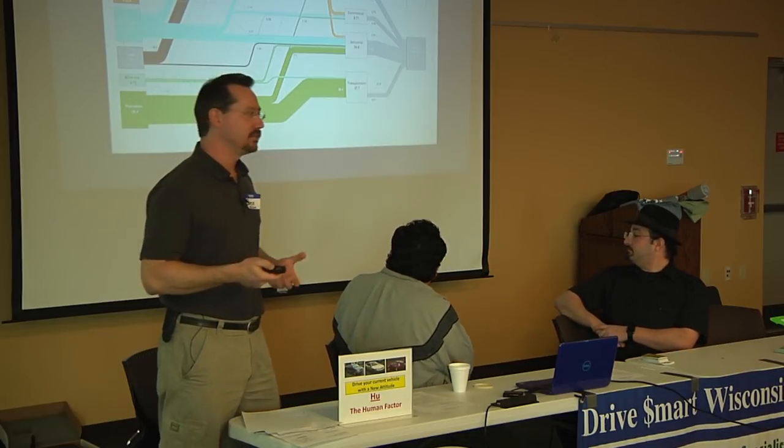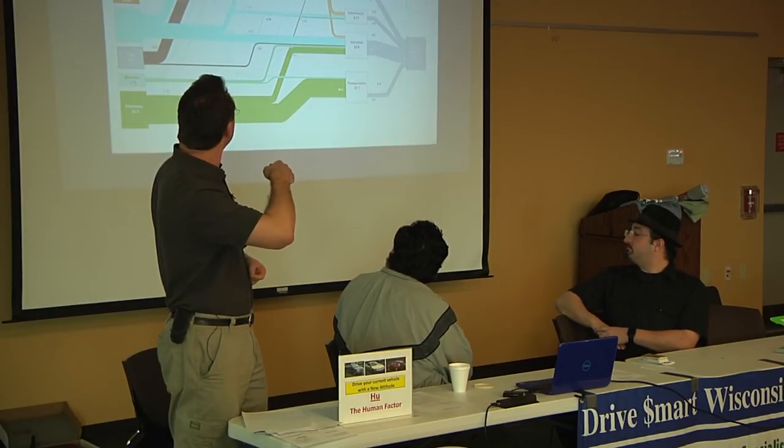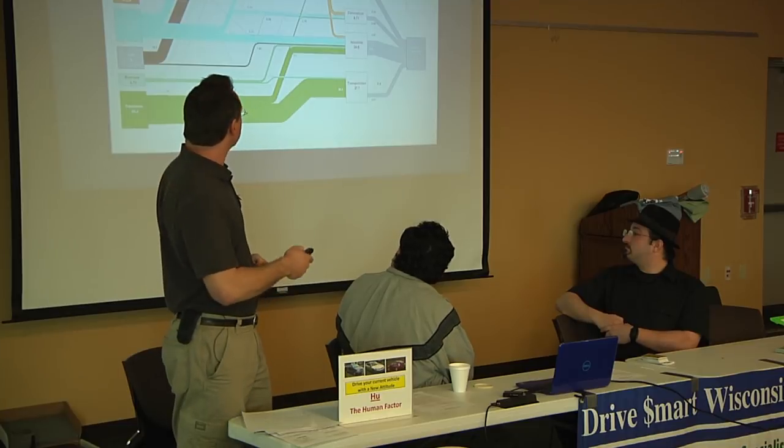That represents relatively how much power is coming from that petroleum, as opposed to the yellow at the very top, that little tiny yellow line, that's solar. We get a whole heck of a lot more power in this country from petroleum than we do from solar.